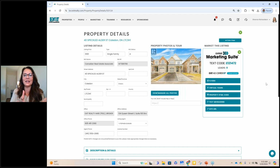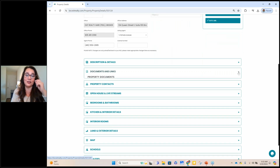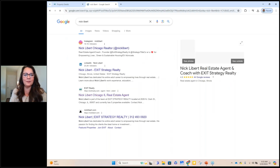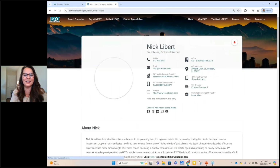Okay, so let's say you've got your listing, and in the listing section, if you scroll down just a little bit, you've got a section here called documents and links. And this is awesome, actually. This is where you can include documents to a property. So it could be any kind of property documents. In fact, here's what I'm going to do. And I should have had this ready, but that's okay. It's all good. I'm on the fly. We're working together. I'm going to go to Nick Liber, because I know that he uses this quite often, and he's so good at this.